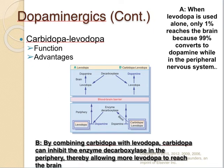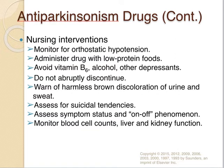A little bit more about carbidopa-levodopa. When levodopa is used alone, only 1% reaches the brain because 99% of it is used up in the peripheral nervous system. But when we combine carbidopa with levodopa, more levodopa reaches the brain. Very important concept for you to be familiar with, and that's why it's a combination drug.